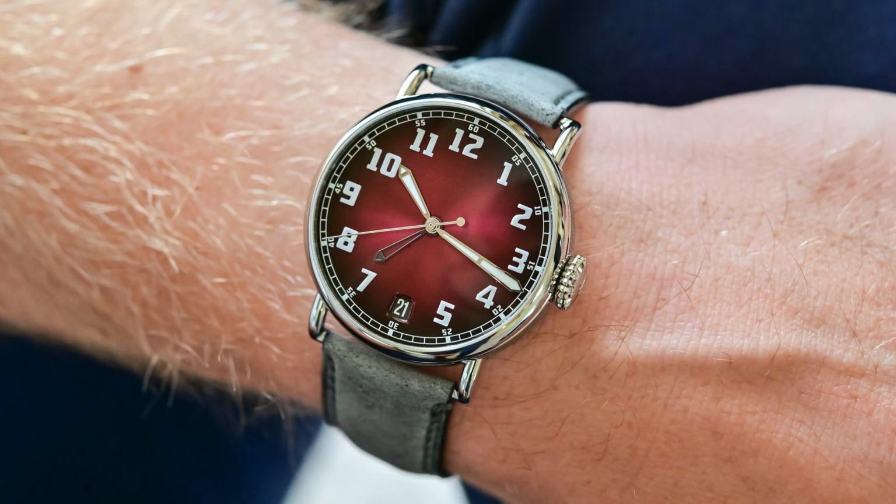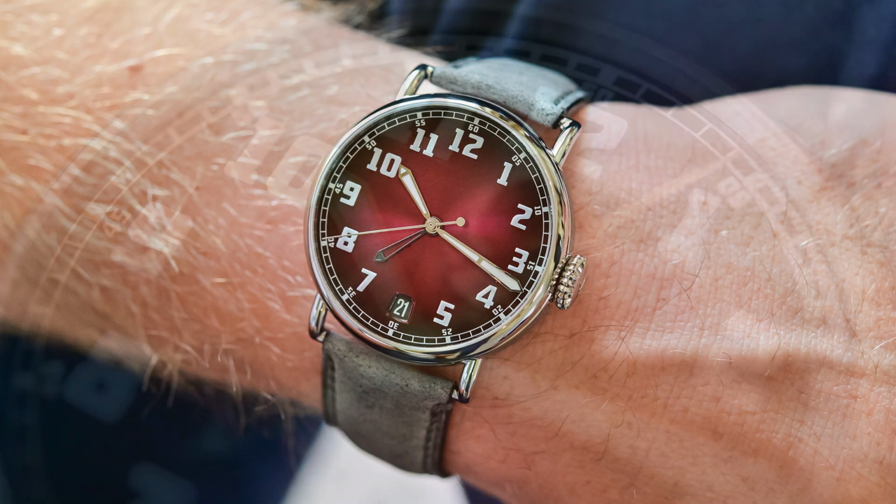So between the dial, the case, the hands, the numerals, and the crown, that's a whole lot of love. I also love that overall, what this watch brings is a really interesting retro design, drawing from history, but escaping from the straitjacket of 50s and 60s design and bringing some really modern flair. That's a lot of love. So why am I unsure about this watch?